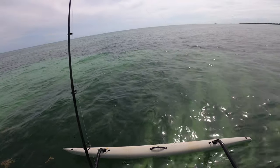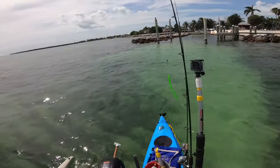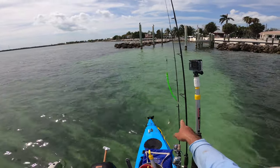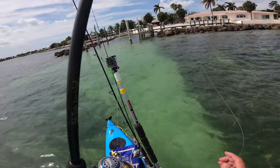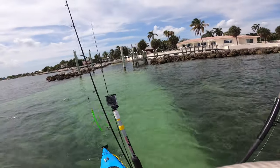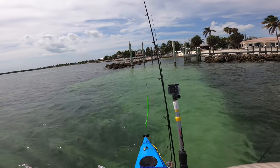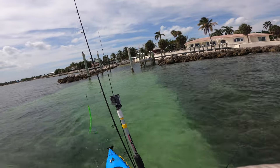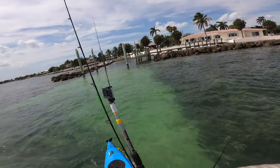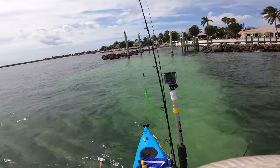Yeah, they're all around me here. Took me too long to anchor, so I'm right in the middle of their patch. You can see them right down there. There's three or four of them. I think they know I'm here. See them right there? Yeah.